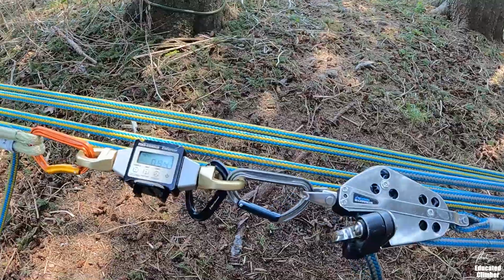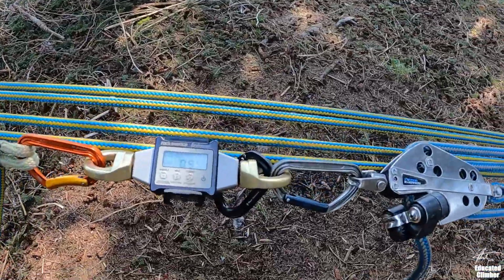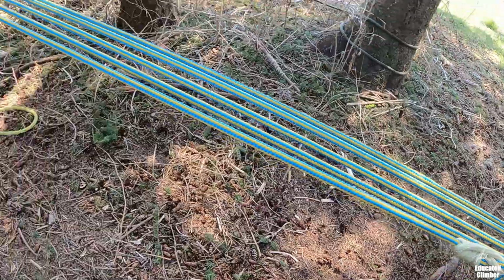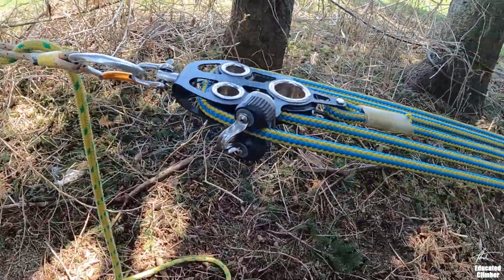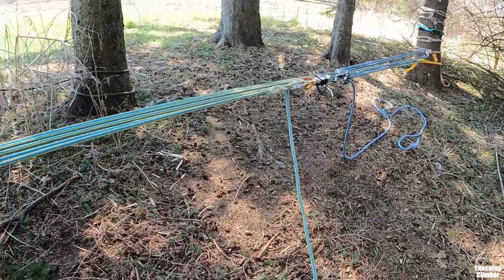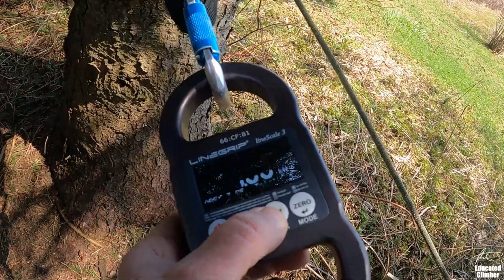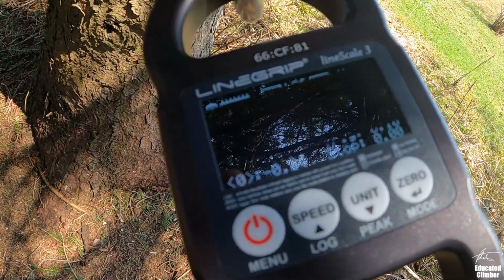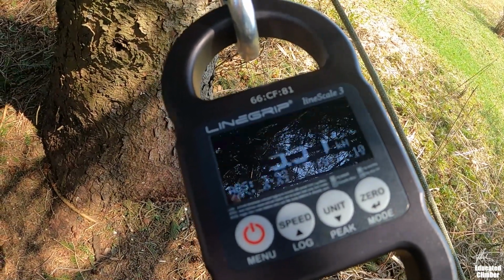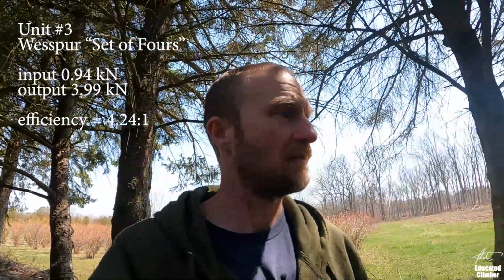Okay guys, so here I have the efficiency test on this old unit. So if I'm pulling 0.94 kilonewtons, again, the fact that the progress capture isn't working here doesn't matter because it's working down there. So 0.94, so that's 3.99 kilonewtons. So decent, pretty decent. Let's try another one.